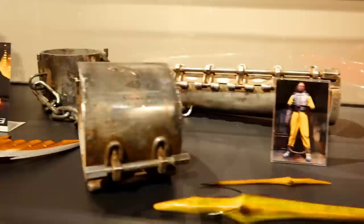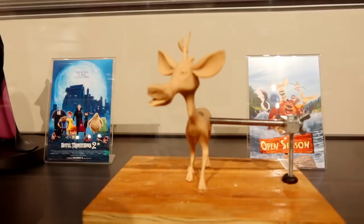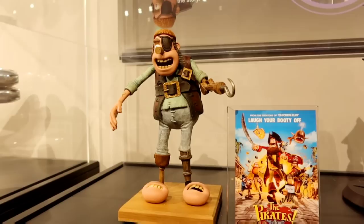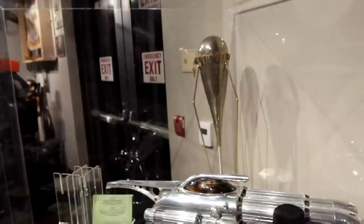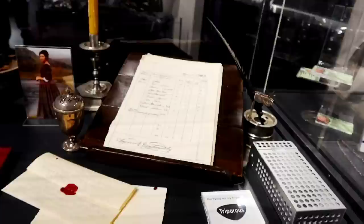Some of the early models for Cody from Surf's Up. A little claymation. And that's from Open Season. Hotel Transylvania. These are the actual claymations. Look at that. This is from the Pirates. And this one, you can see they have different mouths that they can change out. All of these props are from Men in Black. Pretty great collection here. Sony Pictures Animation, Hotel Transylvania. And I never saw Outlander, but this is all props from Outlander.